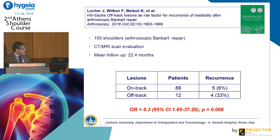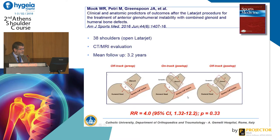But what is important is that when you have an on-track lesion, the risk of recurrence after surgery is 5%, according to this study, versus 33% when you have an off-track lesion. So this is very important to plan your surgery when you have these patients. This is a recent study published in 2016 and showed that the on-track or off-track measurements should be considered also after surgery because, as I said before, when you have a large defect on both sides, probably the standard Latarjet is not enough to neutralize this mechanism. If you measure the on-track after a Latarjet procedure, you see that cases that still had an off-track condition postoperatively had a fourfold higher risk of recurrence after Latarjet. So probably in these cases, a bone graft on the humeral side plus Latarjet should be considered.